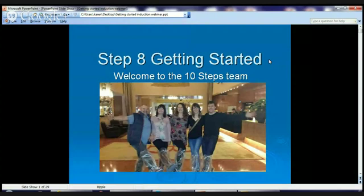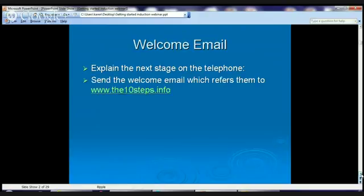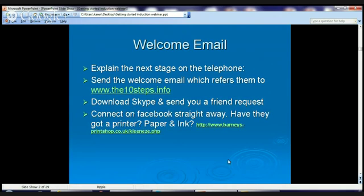Okay, so getting started, step 8. The first thing we need to do is the welcome email. Once our new distributor has registered and we have a confirmation email from the company saying that they've made their payment and joined the business, we call them straight back and send out the welcome email. The welcome email directs them to the support site, the 10-step support site, which is www.the10steps.info. At that stage, they can go and download. They also download Skype, and they also need to connect with us on Facebook straight away. So those are the very first things we do when someone's registered.